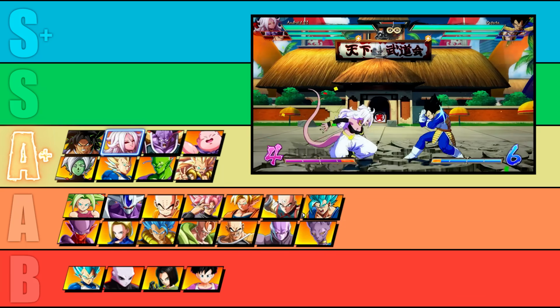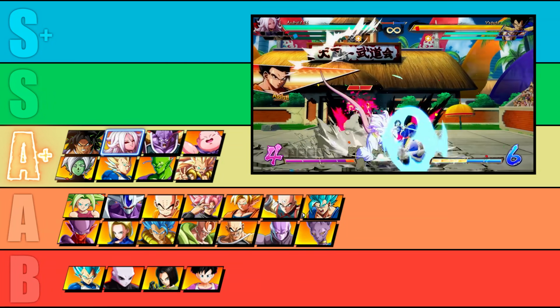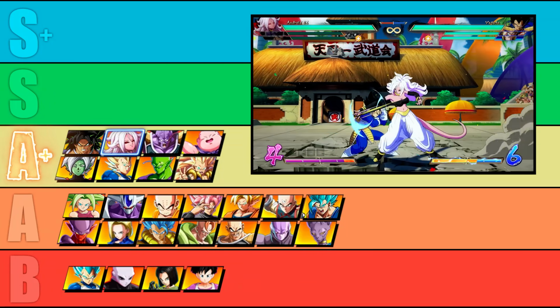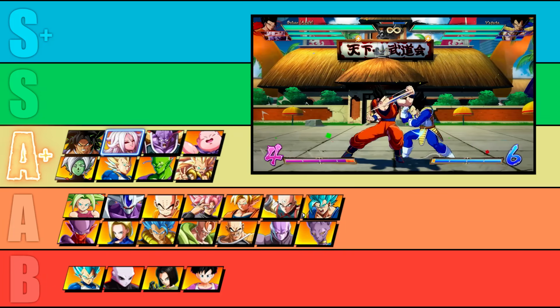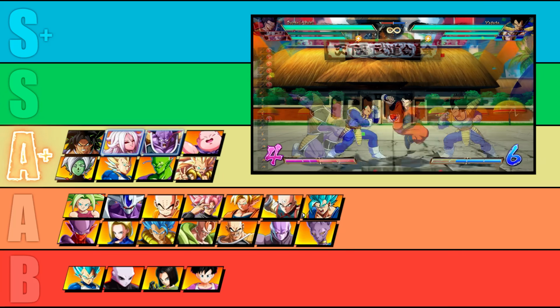21 got a lot of changes, but I think the character is pretty much just as strong as she was before. I don't think the changes she got made her definitely better, but it definitely made her easier to play, except her second assist makes her work with a lot more teams now, so she climbed a bit on the tier list.